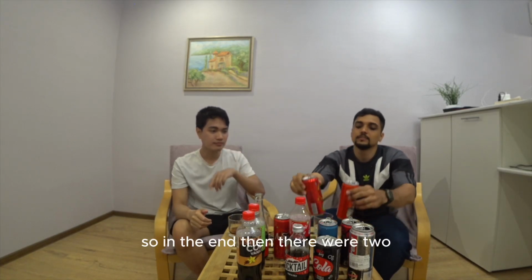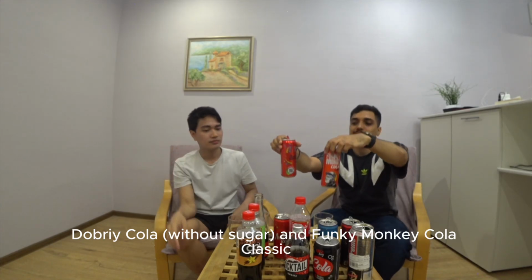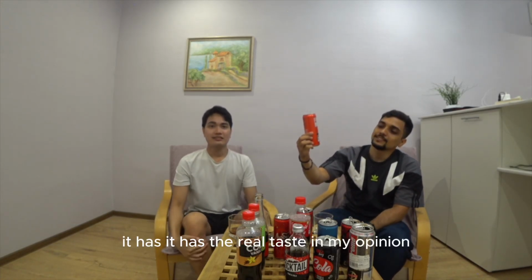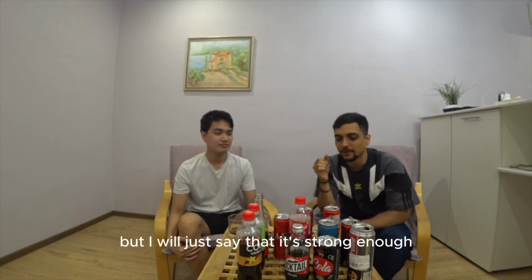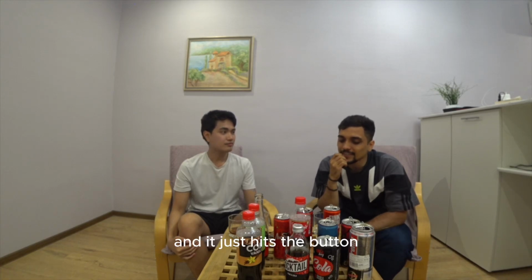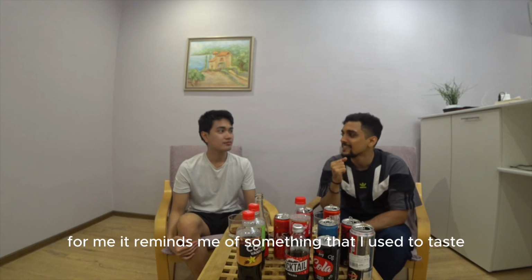So in the end, then there were two: Dobre Cola Bez Sakhar, and Funky Monkey Cola Classic. My champion is Funky Monkey Cola. It has the real taste, in my opinion. I don't know how to explain it, but it's strong enough and it just hits the button for me. It reminds me of something that I used to taste.